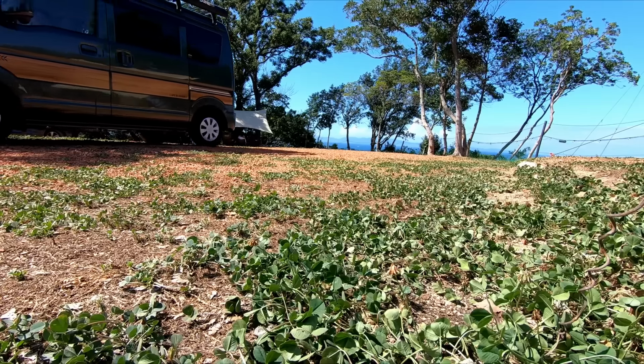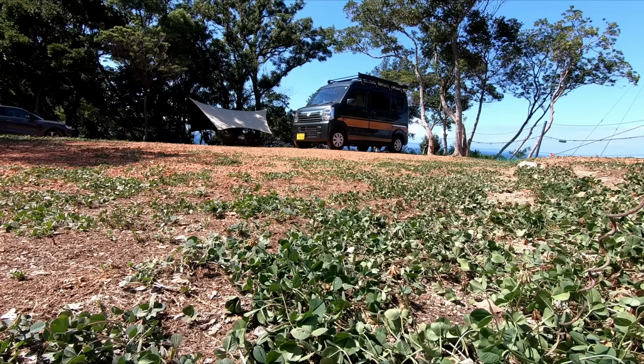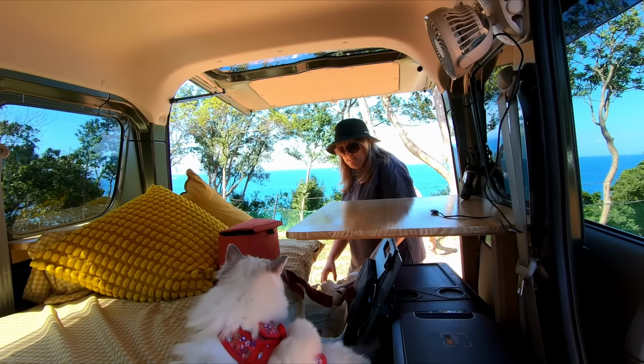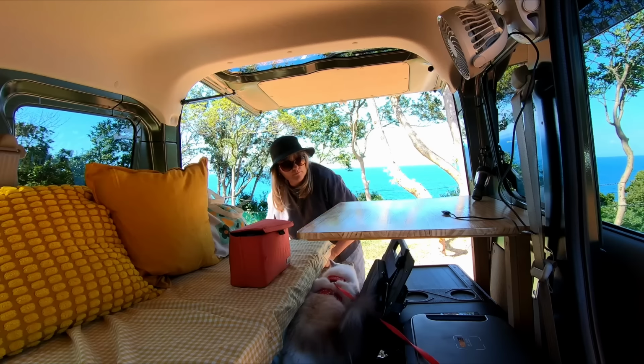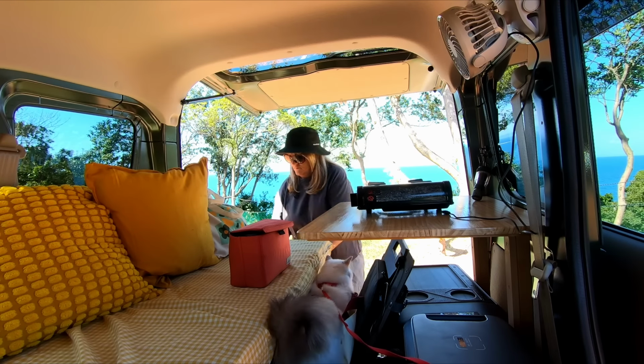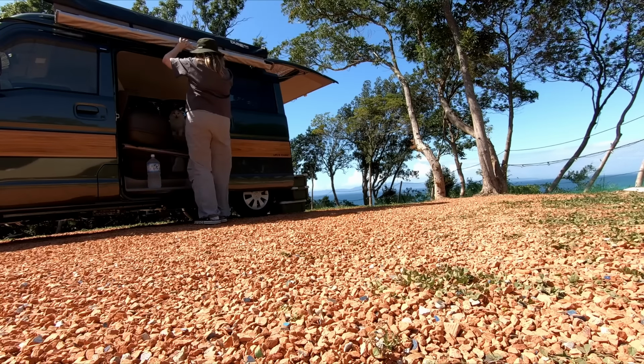So it was a super fast drive. We're already here. The Google Maps said 30 minutes, but it really only took me 25. And I'm so lucky I managed to get an oceanside campsite. They're not that busy today. It is actually Monday, but it's a public holiday. So I'm a little bit nervous.